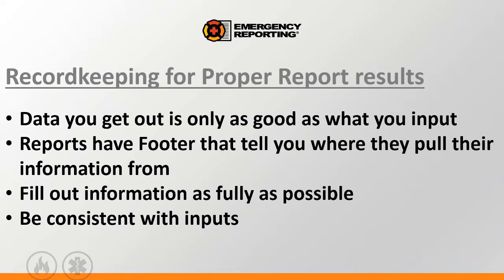So let's talk about record keeping for a second, okay? Big thing about what we do is pulling information, so that you guys have many different needs. You have to answer to many different folks. We need you to get the reports that you need, okay? Always remember that the data you're getting out of this system is only as good as the data that you input, okay? Put as good data in there as possible, all right? Be consistent with the data that you're putting in there.